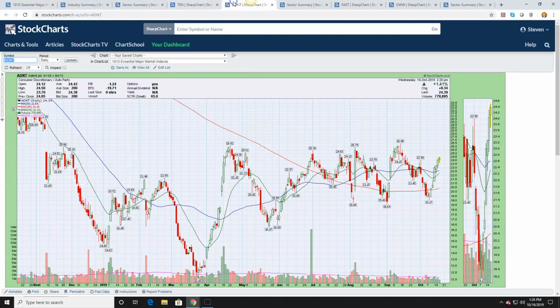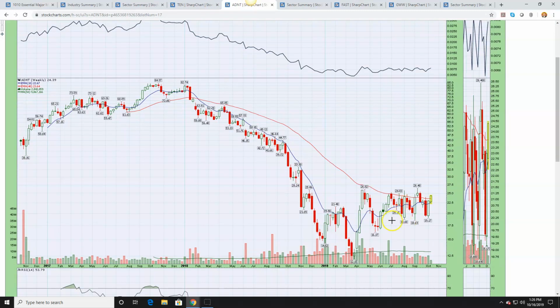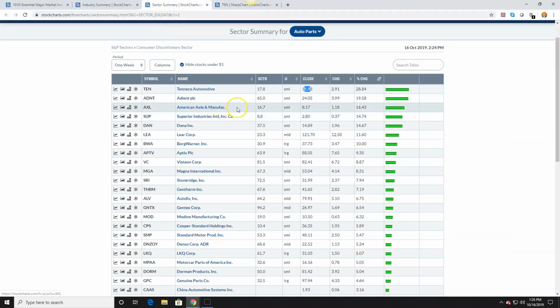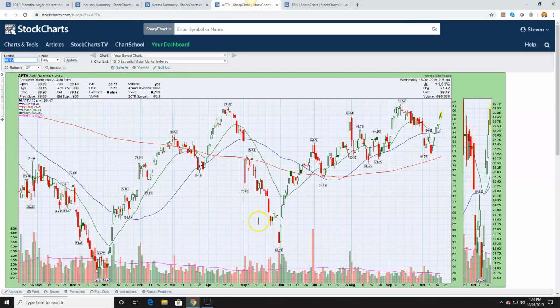Adient. This just looks like it's in a trading range. You can see right here, it's kind of a bull trading range, but not really. That doesn't really excite me. I'll just keep moving on. Trying to find one with a decent scooter ranking. That means it's not junk buying.